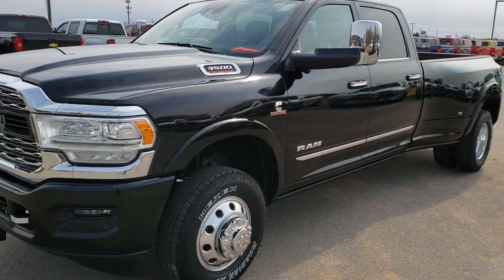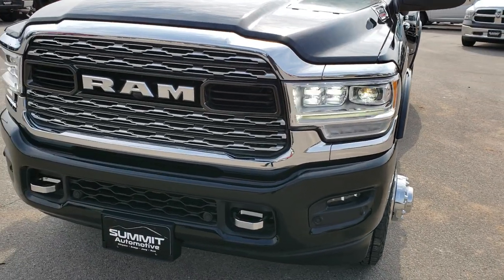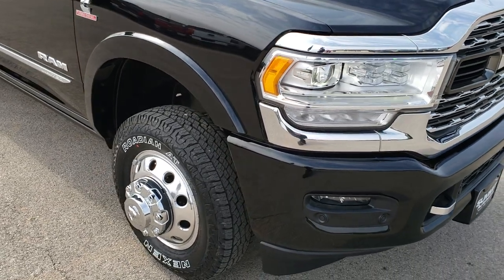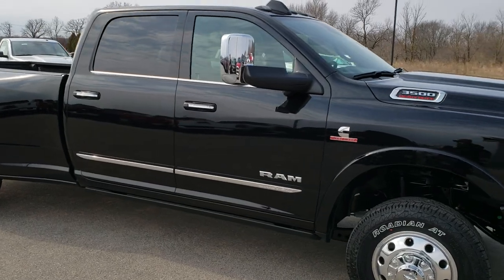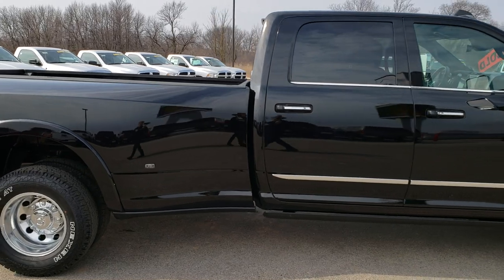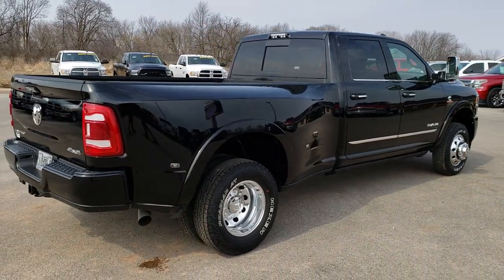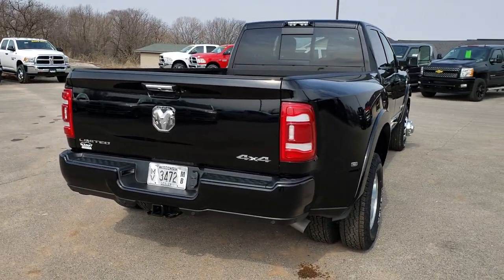And today we are checking out the very first Ram 3500 2019 new body style Cummins diesel to hit our lot. And I think it's the first one that's been in the state of Wisconsin as well. We just wanted to do a quick video, do a walk around, show you a little bit about the options, all the new stuff on the Ram for 2019 and the new body style. Now this one is a Limited and it's just about as loaded up as you can get. MSRP is right around $86,000.